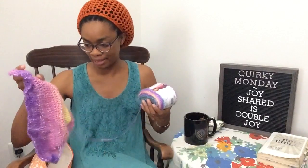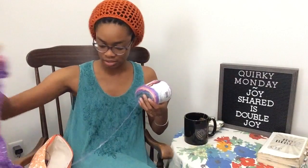And that's it for these socks. They're just vanilla whatevs. The last work in progress that is not a test that I want to show you is this baby. Am I going to pull out stitches? No.